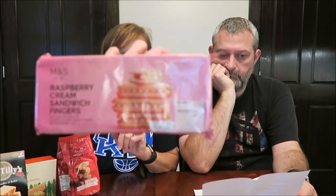M&S Raspberry Cream Sandwich Fingers. Oh, these look wonderful. These remind me of those, is it a Viennese? It's not the Viennese Whirl, is it? They remind me of some other one that I've seen. Those look absolutely delicious. He was very nice to you. Why was he nice to me? He gave you the prices. Raspberry Jam Vanilla Flavor Cream Sandwich Biscuits. These sound so good. He gave you the price in pounds, and he converted them over to dollars. Oh, that was so nice, David.